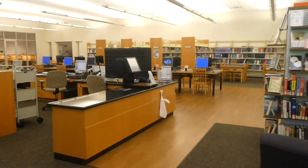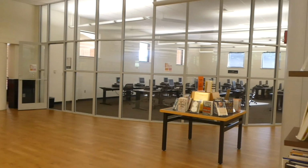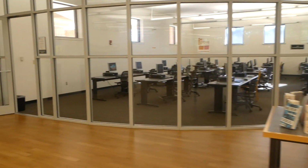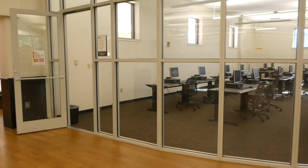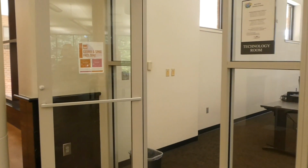Okay, heading past the reference desk and the news section and the computers and the reference, over in the corner is a glassed off room. This is the technology room. This is where we have our computer classes, and when there's not a class in session, you are welcome to go in there and use a computer.